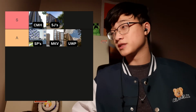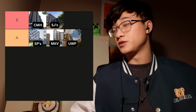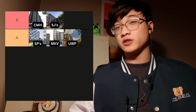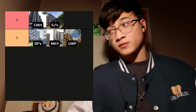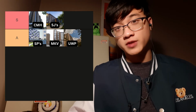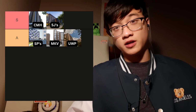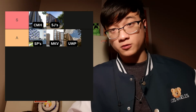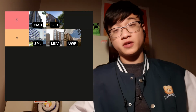Paul's. It is nice and spacious. You have your own bathroom too. It does have the same meal plan as SJ though, so keep that in mind. I also put the 2 suite dorms, MKV and UWP, up there. MKV is generally nicer and newer, but honestly I prefer UWP just because the location's so much better, and I feel like that does make a difference in the long run. But if you're just gonna be a keyboard warrior and stay in your room all day, then MKV is the way to go.